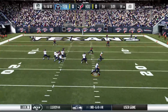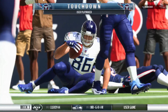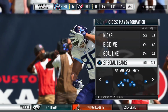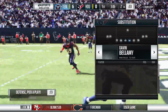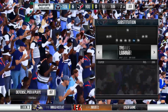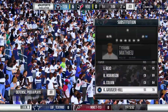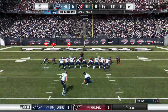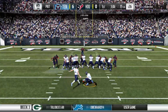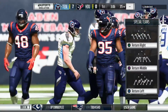From the red zone now, Mariota sliding out of the pocket. And it's caught in the end zone. Touchdown, Tennessee. Darren Waller, his second touchdown on the season. And the Titans take the ball down the field and score on their opening drive. Ryan Succop on for the point after. Extra point up and good by Succop. And it's now a 7-0 game.